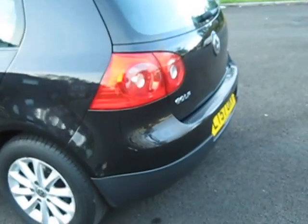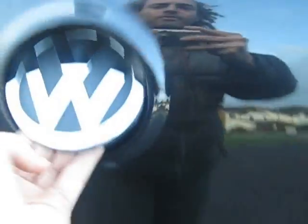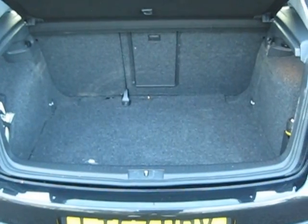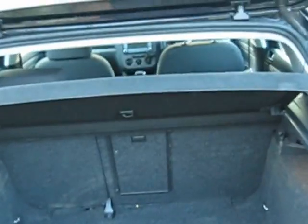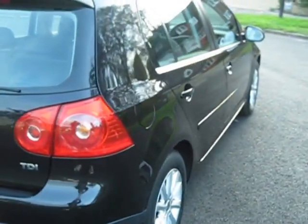If we come round to the back, in true Sell Your Car UK style, we normally have the service history in the boot. Unfortunately, the seller hasn't provided the documents on the occasion where we've taken the car to do the full appraisal. However, he has proven to us that the car has a full service history, and we'll show that on the Facebook album. And it's got an MOT, as I say, until the end of the month, and it's got all the manuals, all the books, and 2 keys for the car as well.